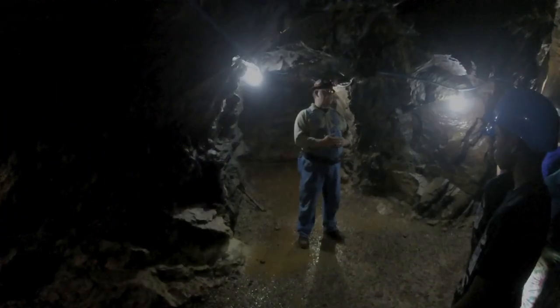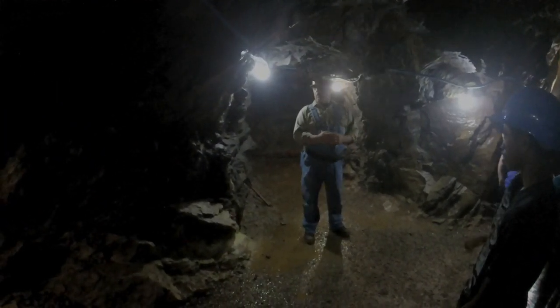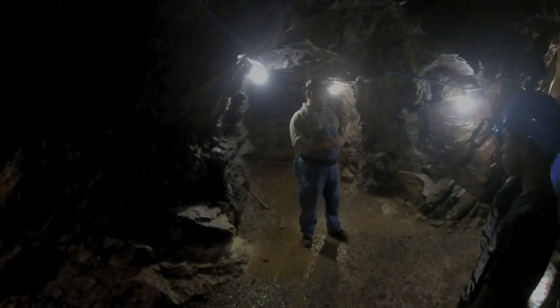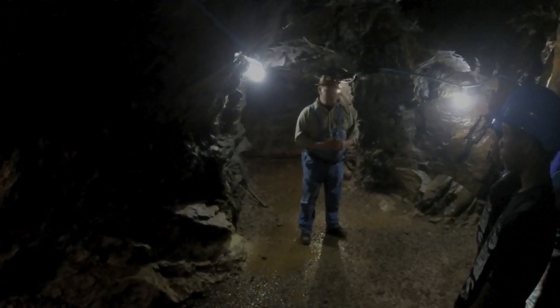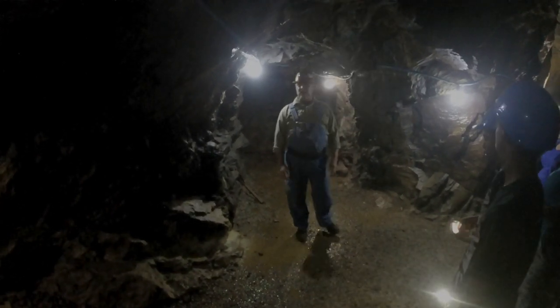They heard the traditional warning yell that they're going to blast. Does anybody know what that traditional yell is? Geronimo? What's that? Geronimo? Somebody said? Fire in the hole. Fire in the hole. Very good. Fire in the hole.